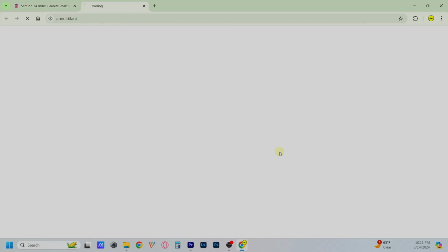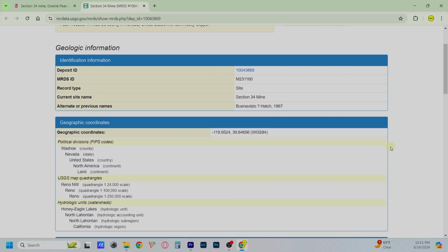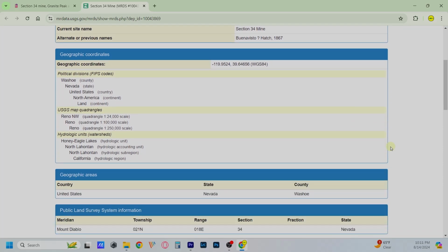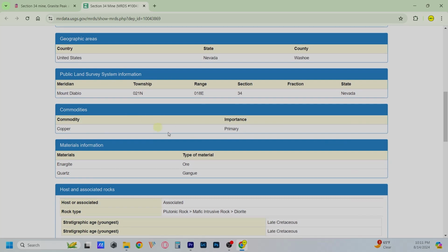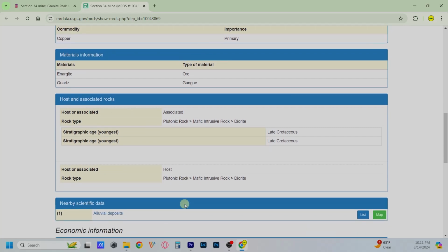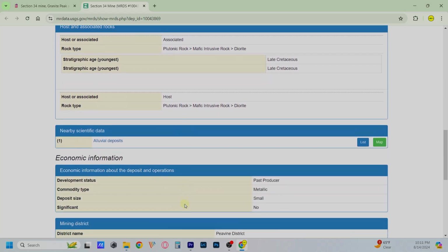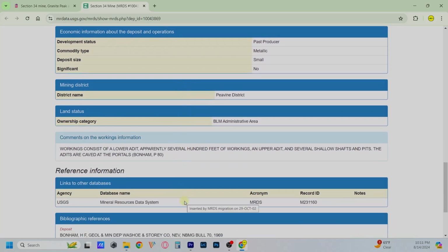So here we got our USGS page. So it's got even more information on it. Basically some of the same stuff as the Mindat page, but a little bit more official maybe. So just a bunch of basic information, a little bit more notes and stuff put in by geologists.